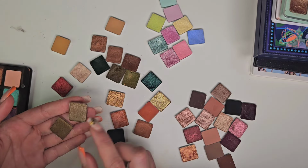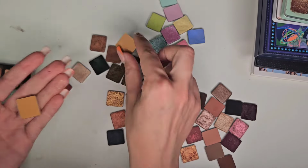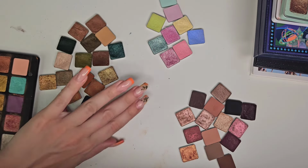I'm gonna keep the more taupey one. Then from these two, I'm gonna keep the lighter one just to have some dimension. That's it for now.